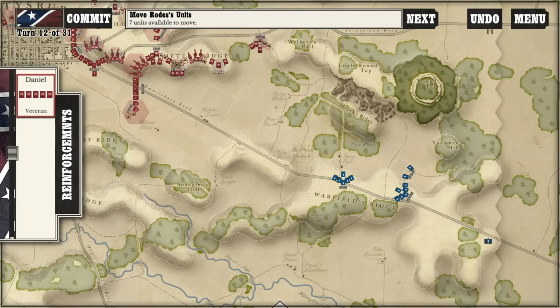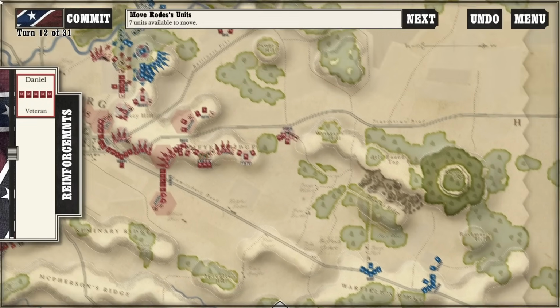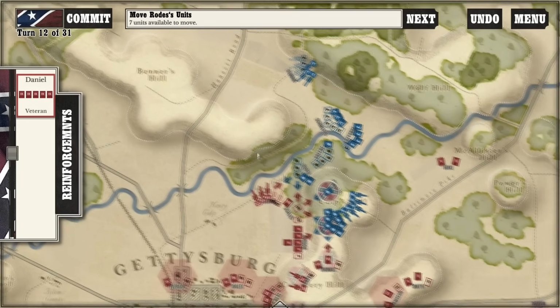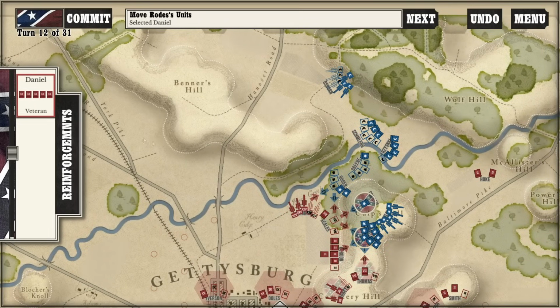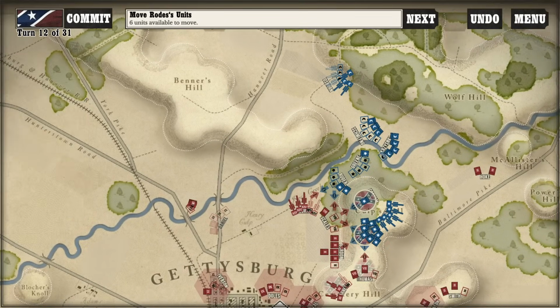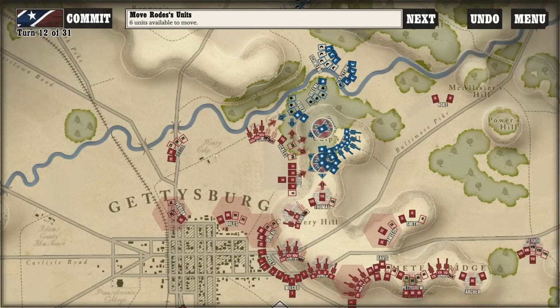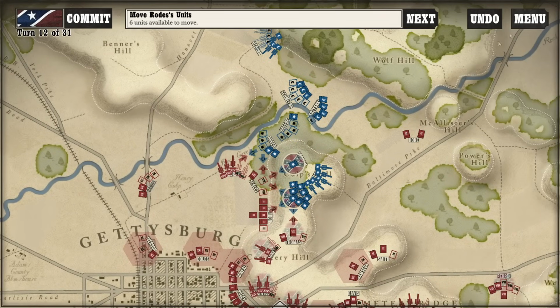You've got the 3rd Corps coming up. The 12th, 11th, and 1st, what's left of them up here in the north. Daniel, we've got a fresh brigade. Oh, no, he's not even fresh. He was just off the map at, like, whatever strength. So we could continue the fight. We've been going for an hour and 15 minutes now, so I think that's enough. I mean, I don't know how good the AI really is. You can, in theory, play online. I've never tried to play anyone online.